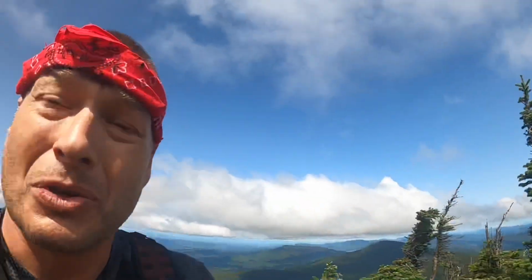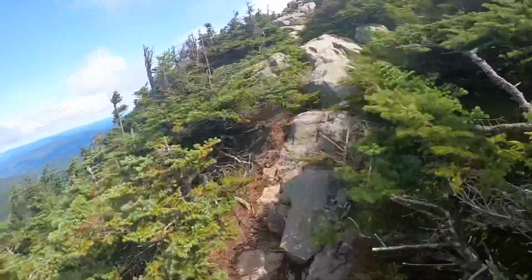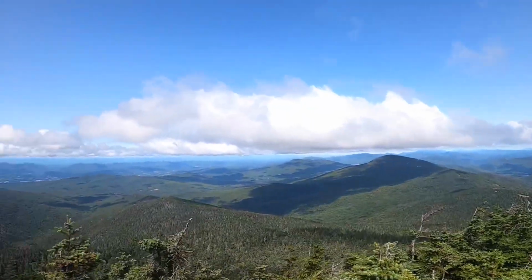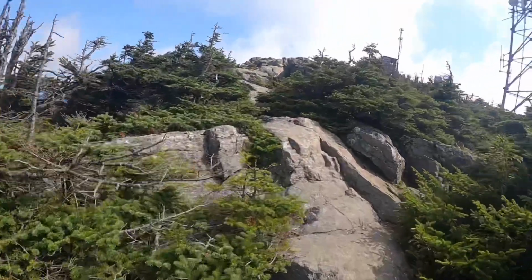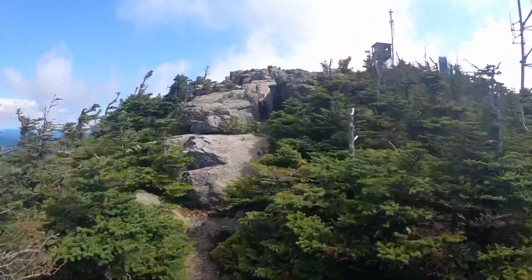Glimpse of them too. I think they're off to the left at the peak. So we'll do some 360 views, some pics, some Chewie GoPro, have lunch, soak in these views. Oh man. Oh, awesome. About to cross off number 49 is the peak.